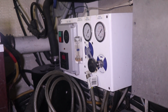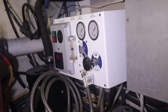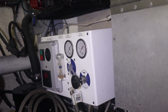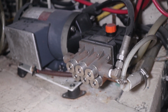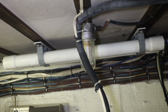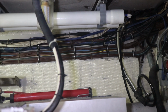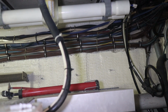So here is our HC1000 water maker. Produces theoretically 40 gallons an hour. Down below that is the high pressure pump. And above on the ceiling are the membranes. Two membranes, there are two cases for membranes. They're approximately 3 feet long each. So it's a pretty big water maker.